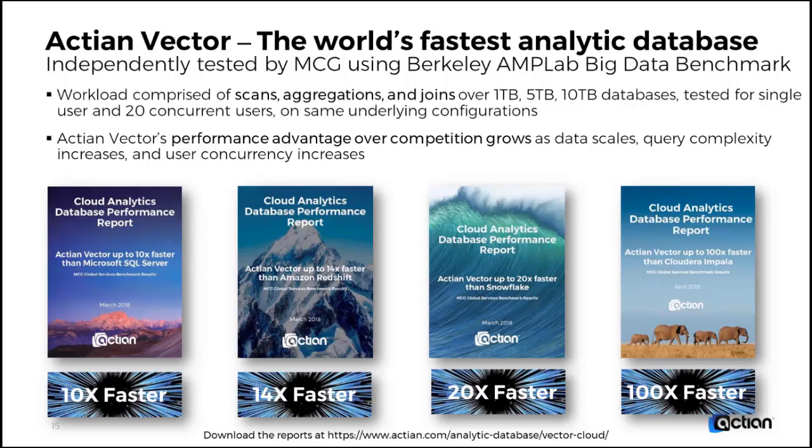Here what you'll see is the front page of some amazing benchmark reports that we ran earlier this year. On the bottom of the screen, you'll see a link through to where you can access these benchmark reports. But essentially what we did was we hired an outside consulting group to run the UC Berkeley AmpLab Big Data Benchmark. And they ran that benchmark at 1 terabyte, 5 terabyte, and 10 terabyte scale against Vector, Microsoft SQL Server, Amazon Redshift, Snowflake, and Cloudera's Impala. And what you'll see on the screen here is that when we compared our performance against SQL Server, we were 10 times faster. For Redshift, we were 14 times faster. Snowflake, we're 20 times faster. And for Impala, we're 100 times faster.